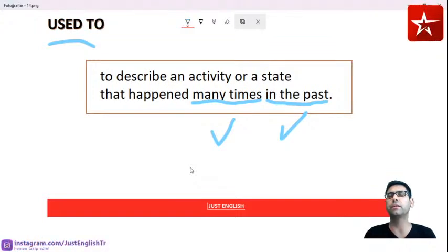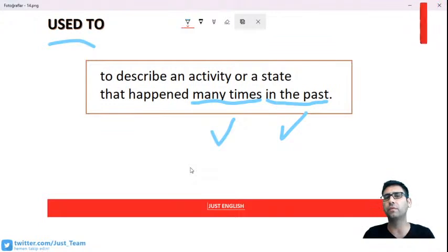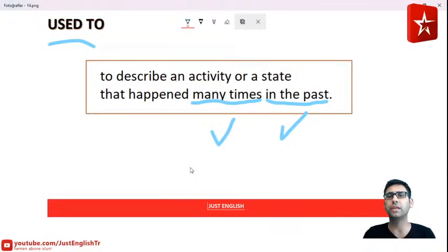Assuming I went there only once. I'm just giving you the date. Furkan, yes, you're right. I cannot use used to because it's a one-time event that I went to Germany. If it was a many-time thing, like I was back and forth to Germany several times, or many times, then I could say I used to go to Germany a lot. So that would be possible.